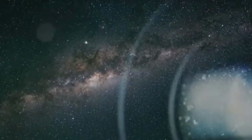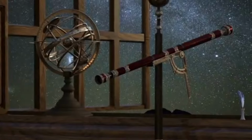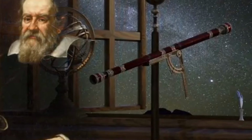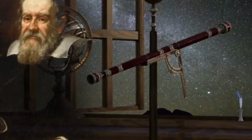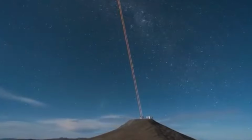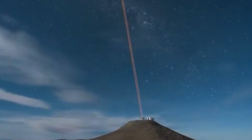When you picture a telescope, what do you see? Perhaps an antique device comes to mind, an old, brass or wooden cylinder with glass lenses, reminiscent of the tool Galileo Galilei famously used. With his rudimentary telescope, Galileo revealed Jupiter's moons and revolutionized our understanding of the cosmos.